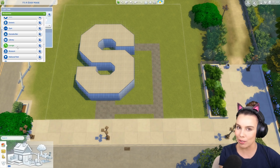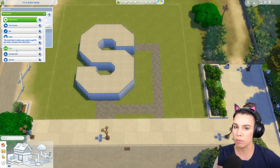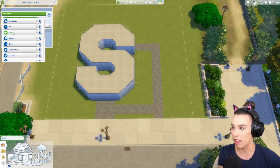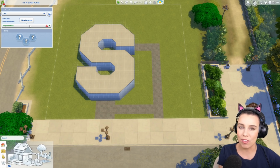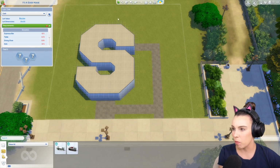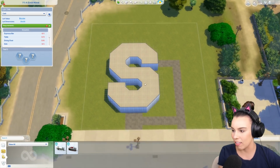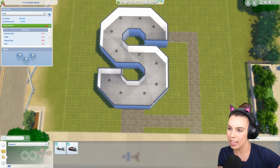I quickly tweeted out what kind of lots you guys were wanting. I saw a few of you saying a performing arts center, and I also saw quite a few of you asking for cafes. I actually like taking my Sims to cafes during gameplay, so I think I will go for a cafe look and feel. I don't know what we would call it, but espresso, with the letter S maybe. But yeah, this is going to be our big cafe area.